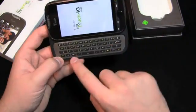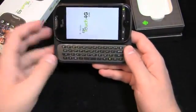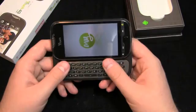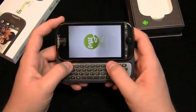4-row QWERTY keyboard here with a dedicated row for the spacebar and commonly used symbols like period and comma, and then your Genius button, symbol Alt, and then your home button and your equivalent of your right click here, your menu button as well. So Genius button on here, Android 2.3 with HTC Sense.